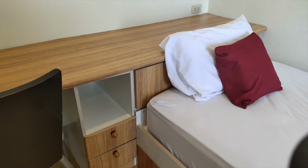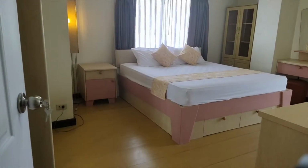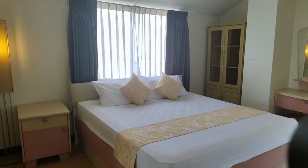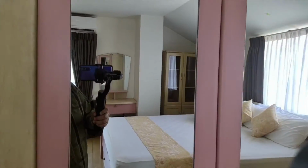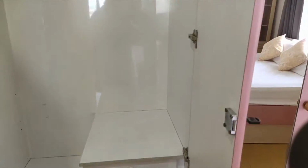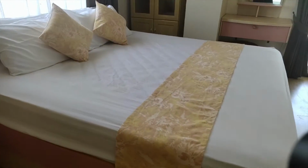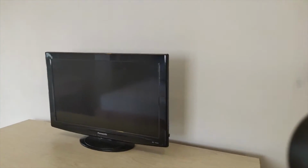So the bed also has a connected kind of computer table or workstation. That's the master bed. And that's the wardrobe, and again, the wardrobe is open. So you can have space to put up. So I think that's a king size bed or a queen. Okay. And that's a cabinet with a TV.